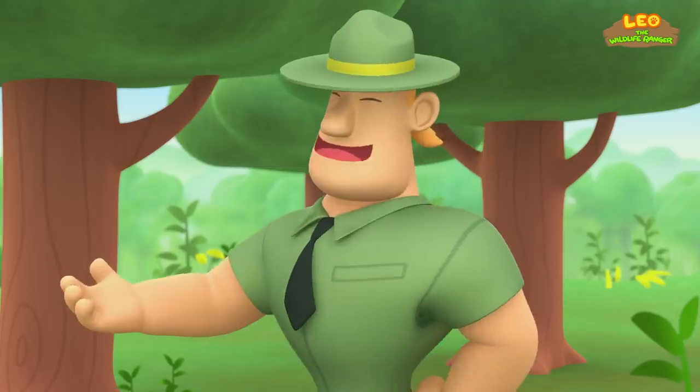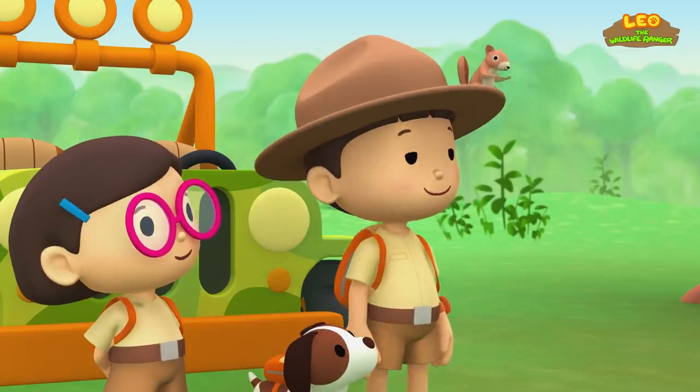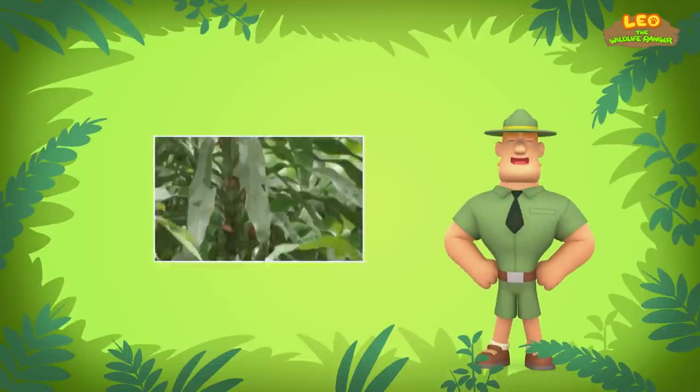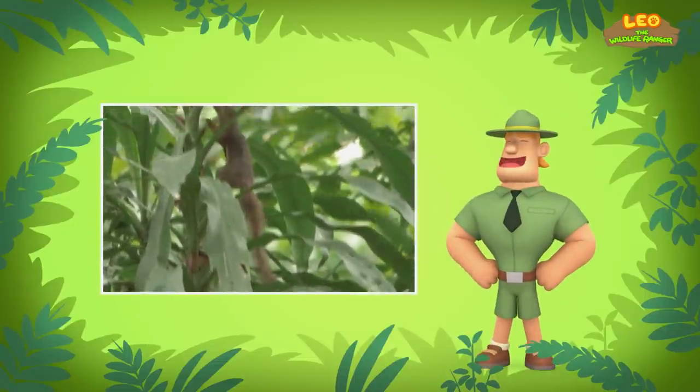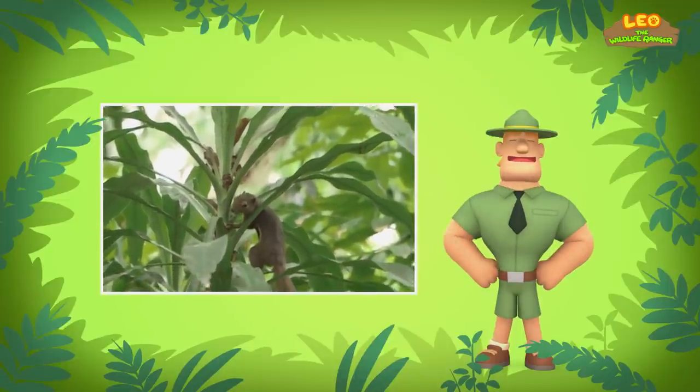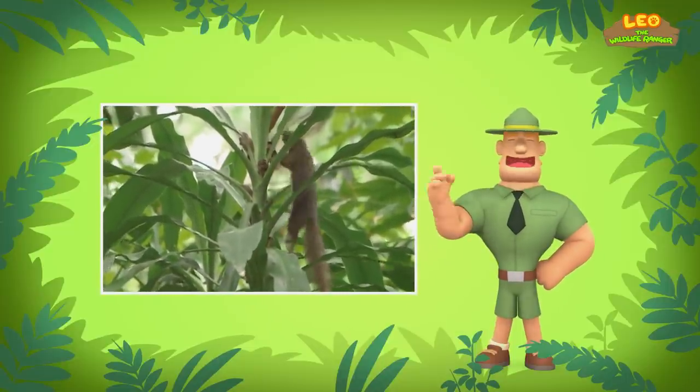Ranger Rocky! Welcome to the forest, Junior Rangers. I see you've brought along a young plantain squirrel with you today. The plantain squirrel is very quick and agile in trees. They are able to jump a few meters between trees, and they rarely wander on the ground.